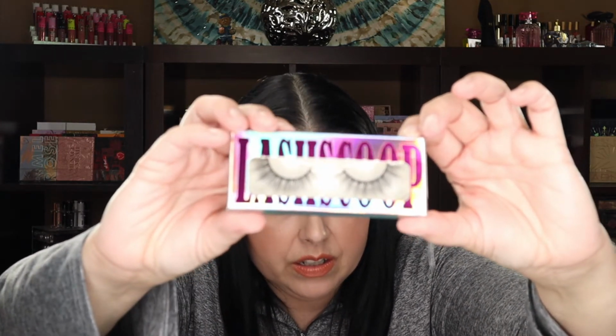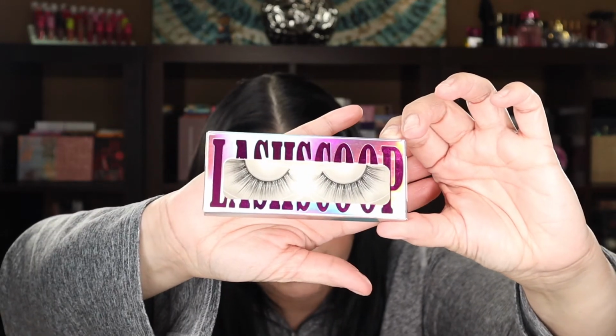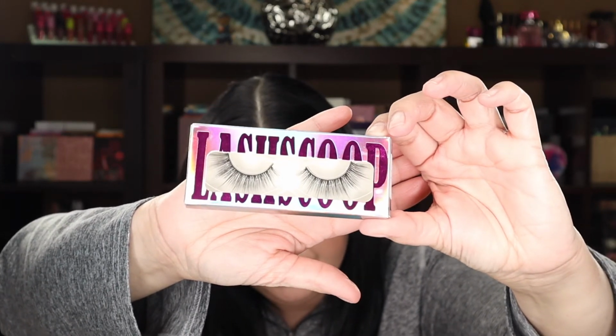Here we go. These are much more my style. Alright, this is Tease. These are definitely much more my style. Gosh, there's a lot of reflection. I don't know if y'all can see that. Maybe if I go closer. Oh, that's so much better. Here, I'll show you all the other ones. Okay, this is Tease.